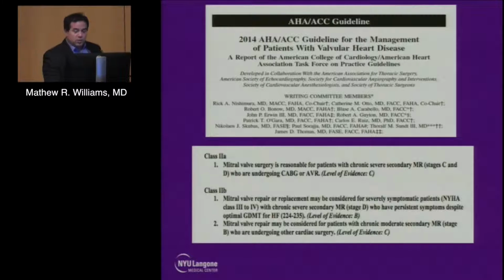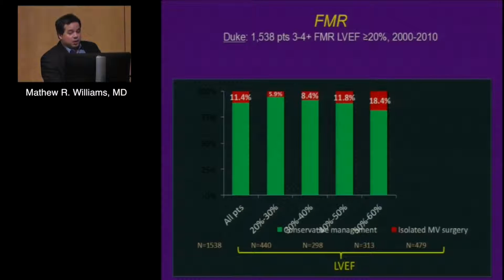But what about the patients who just have the severe MR without another procedure? And this is a class 2B indication. Additionally, it's a 2B for patients who have moderate secondary MR who are undergoing a cardiac procedure. Well, why is this? Why are we not looking at both better evidence and a stronger recommendation?